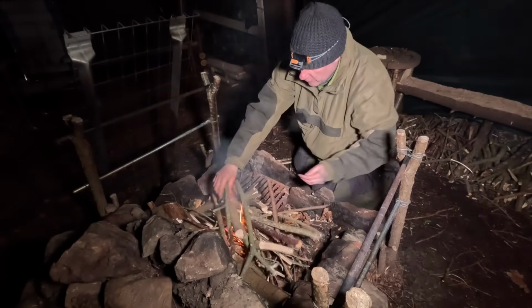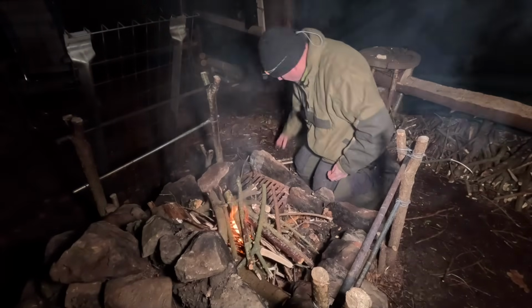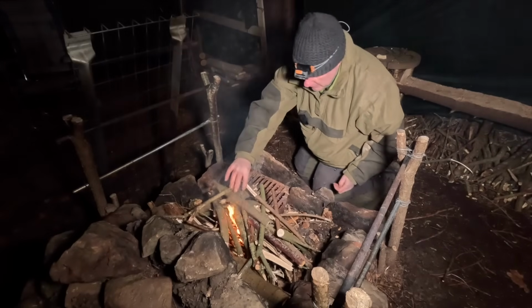Nice and dry these are. Happy days. There we're going. I'm just going to pile it all on, actually. Get the fire going.